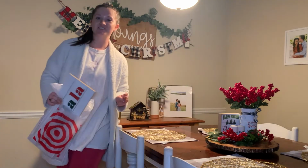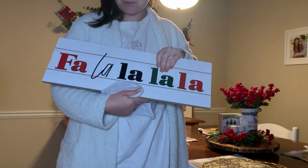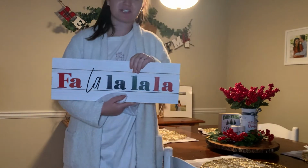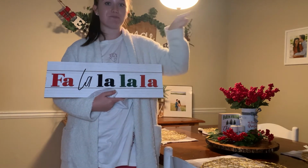I went to Target today to look at the Christmas stuff and I found this sign. This was in the Target dollar spot and I thought this was really cute. So I'm going to put this on the shelf where we keep our keys.